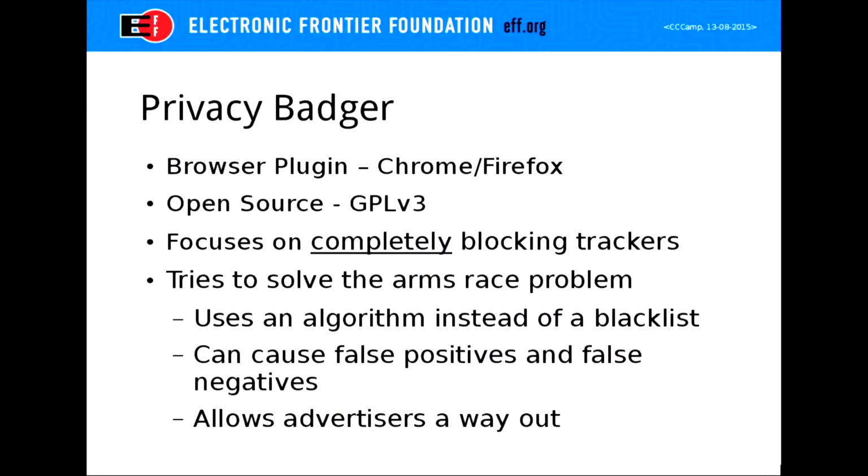And what it is is a Chrome and Firefox extension that tries to block all tracking automatically through an algorithm rather than having a blacklist. And the idea is to make it very easy for people to use and to not break the web as you're browsing. So it's very low friction. It's GPL v3. You're welcome to submit pull requests, but I'll get to that later. And so we also think we have a way to solve this arms race problem, which is also coming up.